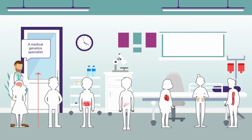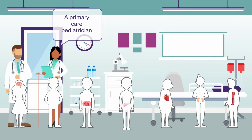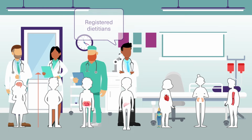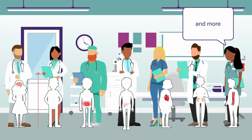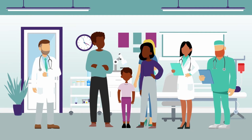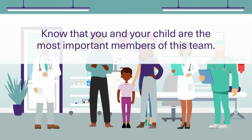Depending on your child's unique needs, he or she may have several appointments with our team of medical specialists. And these can include a medical genetics specialist, a primary care pediatrician, neurologist, registered dietitians, endocrinologist, cardiologist, and even more. Your child's healthcare team works together to provide supportive care for your child and help him or her make the most of his or her abilities. And know that you and your child are the most important members of this team.